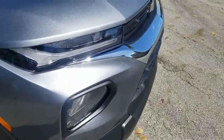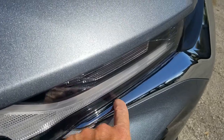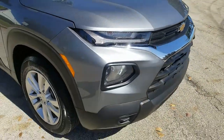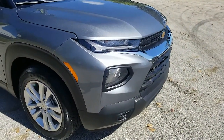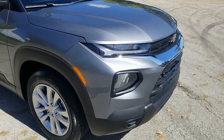The only item that wasn't able to get replaced was this chrome piece here. It has a little mark there on the chrome. GM did not have it available. It was on back order, so we went ahead and just finished the car like that. So if you do purchase the vehicle, it comes with that little mark there on the chrome. If you have any questions, please feel free to let us know.